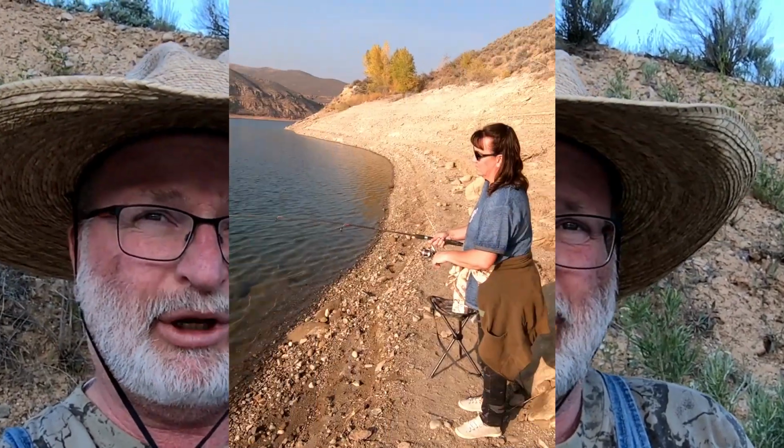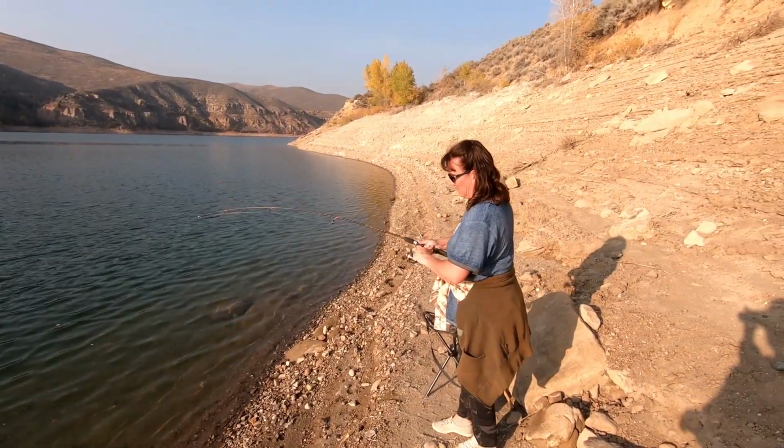But hey, while we're seeing if we can figure out where them chubs have moved to, we can get that old bait bucket filled up. Why don't I show you a clip from this exact same spot not too long ago when we were really catching some nice rainbows. Cookie's on one.